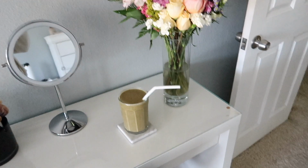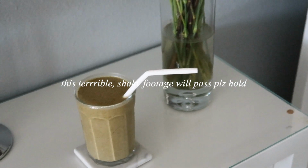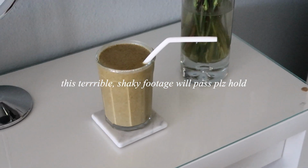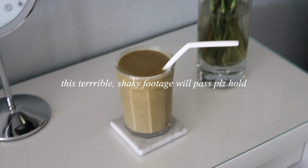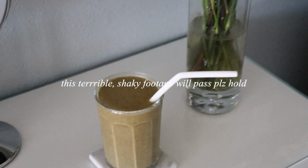There she is in all her glory. In all her green, brown, gross color glory. Honestly, I have a theory. The worse the color is, the better the smoothie is for you. It's also not entirely true because I've seen some blue spirulina smoothies that are so cute and have a ton of good stuff in them. But it's just something I say to make myself feel better when my smoothie comes out really ugly.